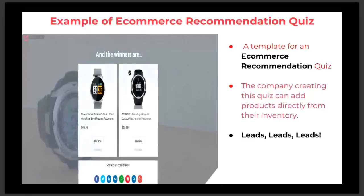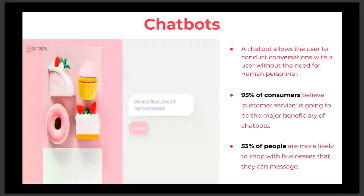Moving on to another one of our interactive contents, and the last interactive content type, chatbot. Well, at least the last one for now. Okay, so what is a chatbot? A chatbot is a tool that allows the company to conduct conversation with a user without the need for human personnel. Basically, it handles all the grunt work so the employees can use their time for more productive purposes, which I'm sure you guys understand.